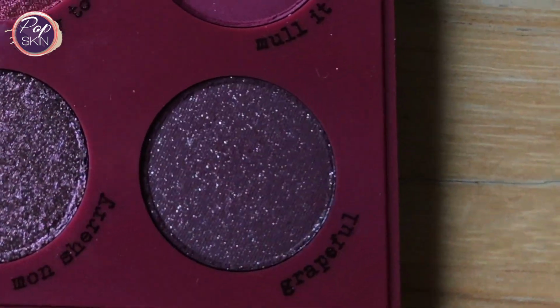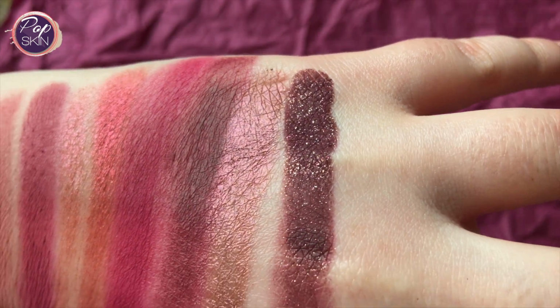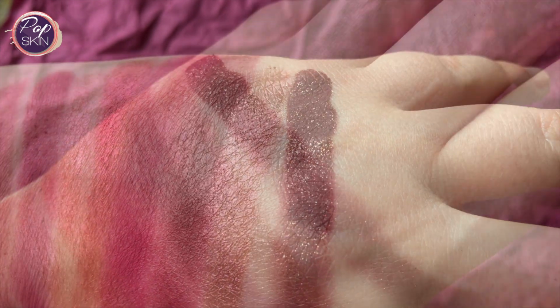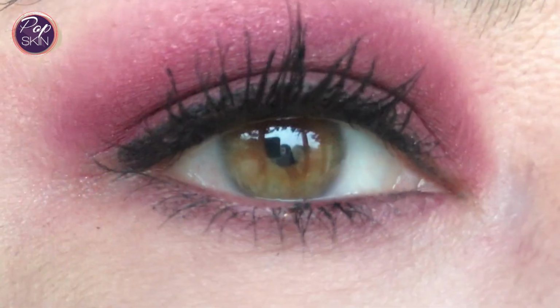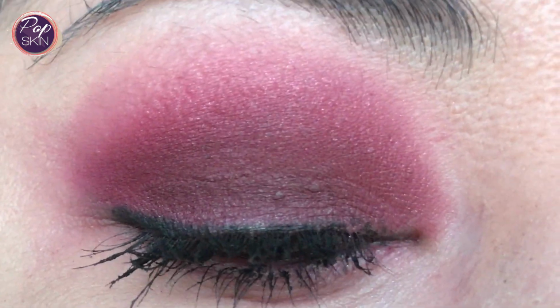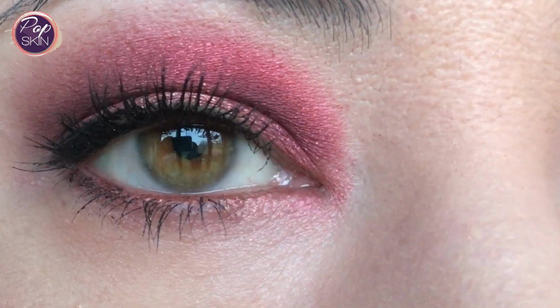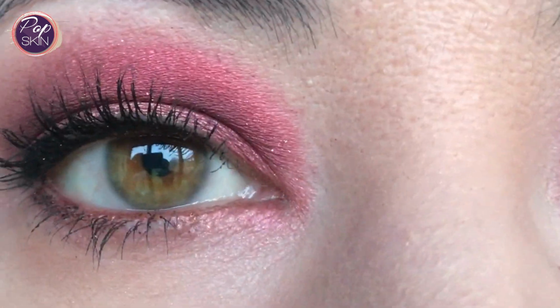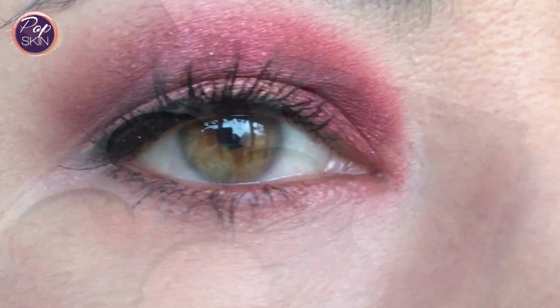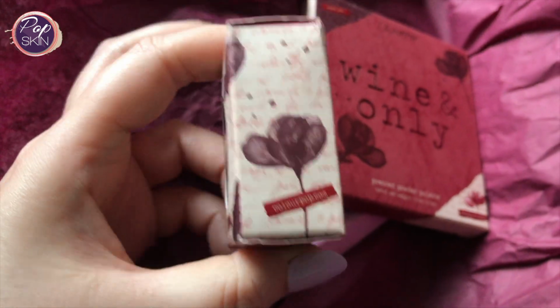And I was pretty impressed by the grapeful shade, because it's not the typical brown in every palette. The sparkles in this matte is a little bit more special. I know red pigments are quite difficult to formulate, which is probably why I experienced that it didn't last as long as other ColourPop shadows, but I think it wore pretty well considering. I mean, it still lasts very well for the day, so it's still a really good quality palette in my opinion. The Brute Flute blush is really pretty.